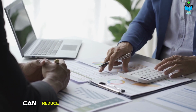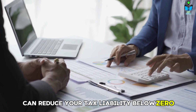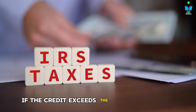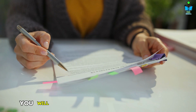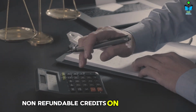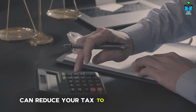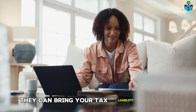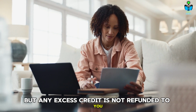Refundable credits can reduce your tax liability below zero, resulting in a refund. In other words, if the credit exceeds the amount of taxes you owe, you will receive the difference as a refund. Non-refundable credits, on the other hand, can reduce your tax to zero, but not below that. This means they can bring your tax liability down to zero, but any excess credit is not refunded to you.